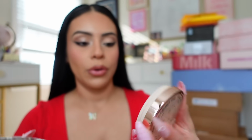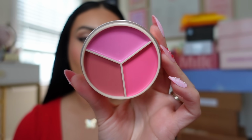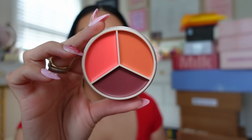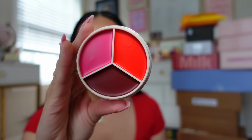By the way, I just want to show you the trios. They're actually a lot bigger than I was expecting as well. This one is in pink: a cool toned pink, a candy pink, and then a soft pink. And this is called the Magic Touch Blush Trio. This one is in peach, carnation pink, cool pink, and a mauve, it says in here. And this one is the Berry Rose. We have fuchsia, orange red, and a mulberry.